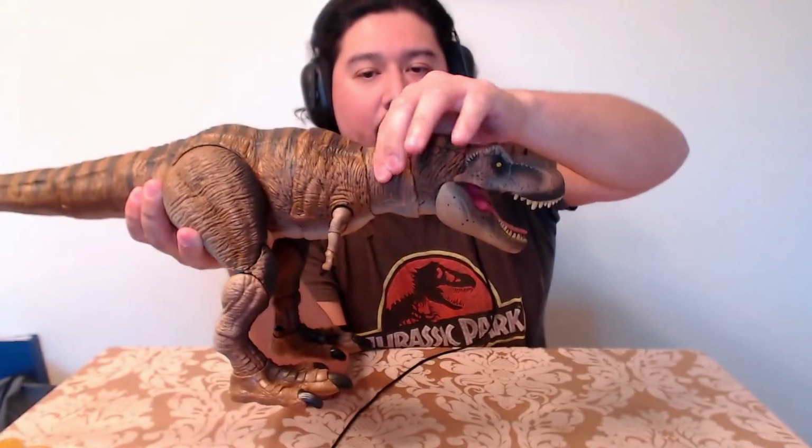The neck, what do we have right here? So right here, there's this first section. It looks like it's on a ball joint, so you can twist it like that about 90 degrees. Yeah, it's a really weird position. I don't know why you would have it like that, but you can if you want to. And then this section right here goes just a little bit of a swivel to the right, to the left, maybe about 45 degrees, maybe less.